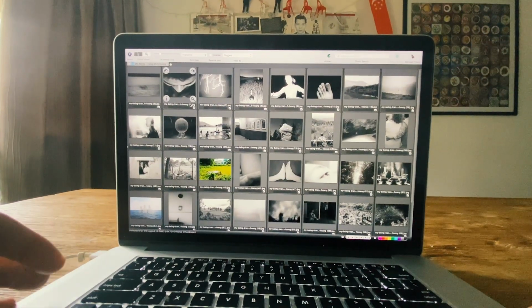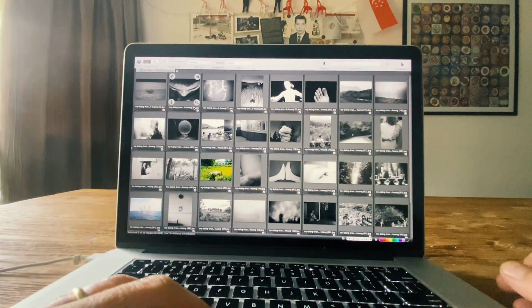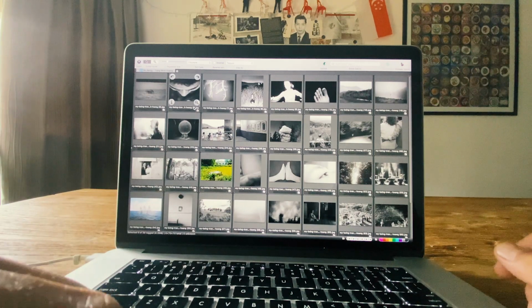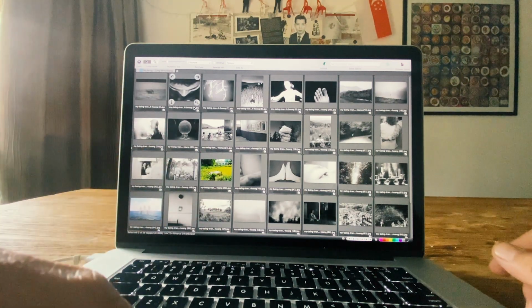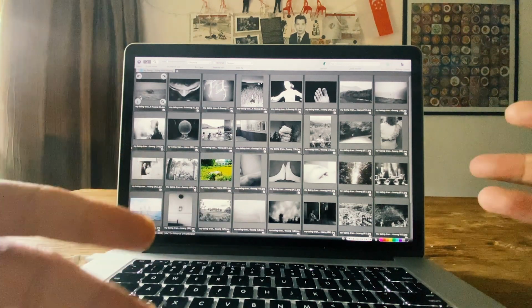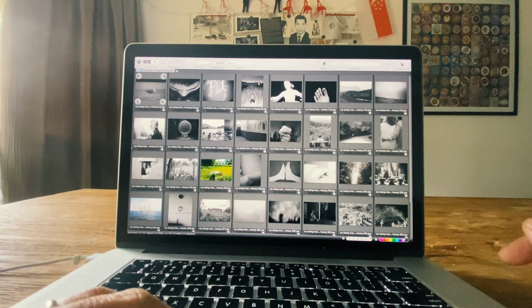Just zoom out. It's a nifty little thing on this iPhone where you can zoom in and out with the 3 lens. I'm using the iPhone 11. You can zoom out and zoom in with the 3 lens, which is a wide, super wide, and a standard, and a tele, I mean.